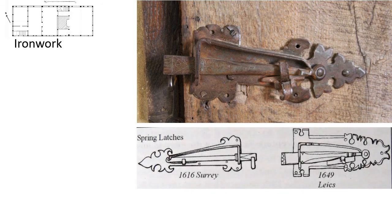Linda Hall has 2 dated examples in her book of this sort of latch, but it is an original. If this is an original fitting, it could stretch the date in her book back 30 years or so.